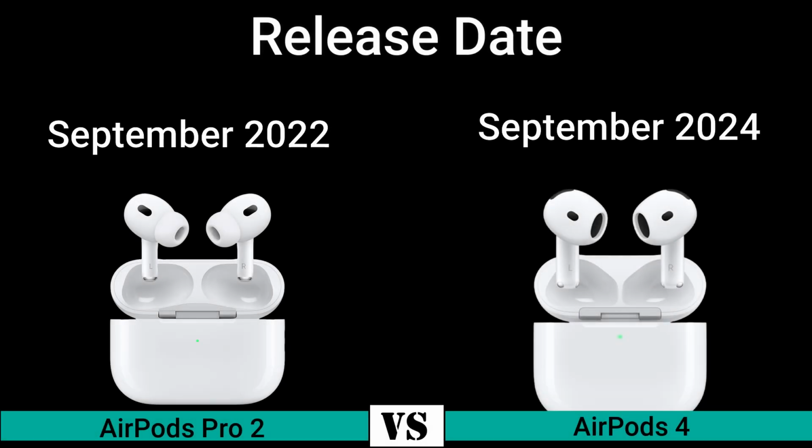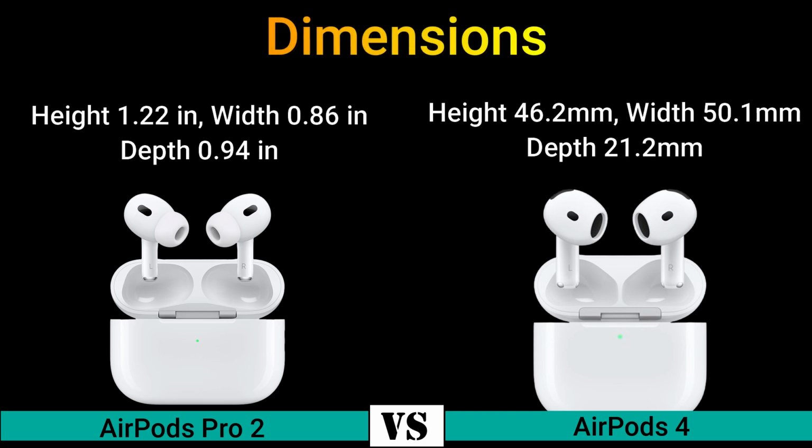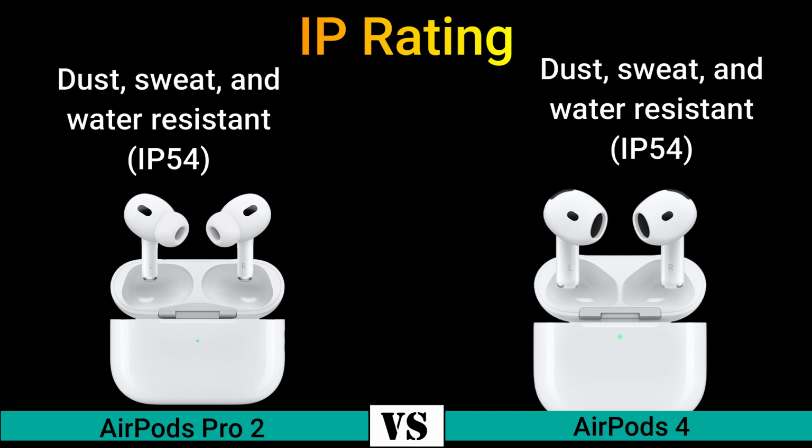Release date: September 2022 and September 2024. Dimensions: height 1.22 inch, wide 0.86 inch, deep 0.94 inch, and height 46.2 mm, wide 50.1 mm, deep 21.2 mm. Weight: 50.8 gram and 34.7 gram. IP rating: dust, sweat and water resistant, IP54.